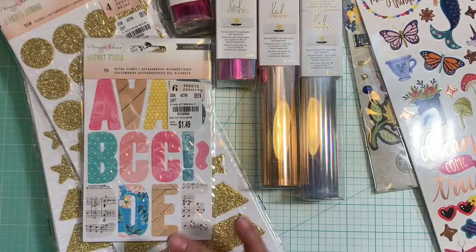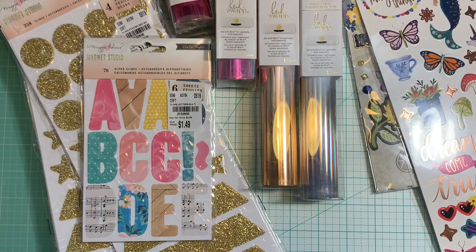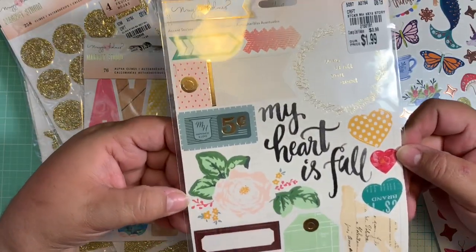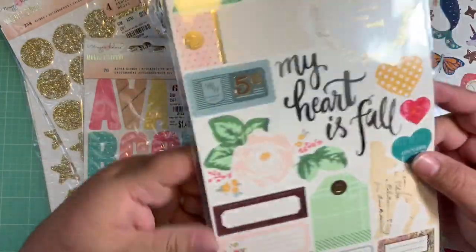Then I found this one, and I don't know what collection it is. I forgot the name, or maybe I know. Is it the Open Heart? It's from Maggie Holmes. Is it Open Heart? What is it called? God, I can't remember, but I think it is. If I'm not right, just correct me in the comments down below. But here, I found these stickers. And beautiful. Love the deer. Love everything, you guys know.